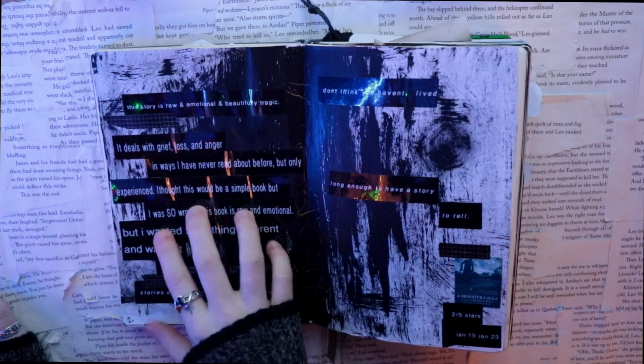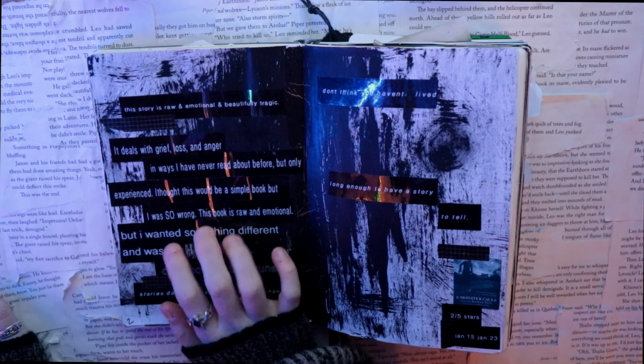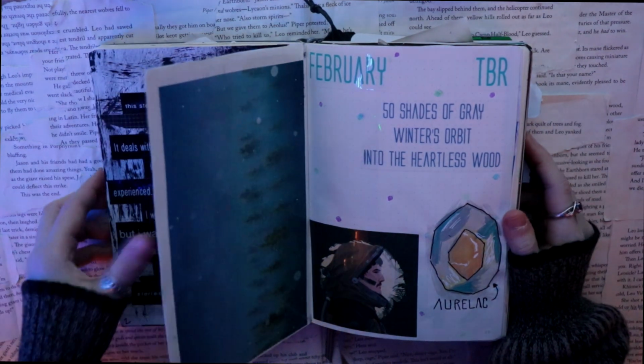A Monster Calls. This was interesting. I tried something different with my review. I printed it out all on like label making paper. Like a label making printer. And while this looks kind of cool, never doing it again. It took way too long for this to print out. Then we get to February.